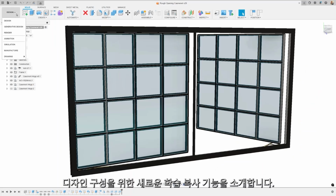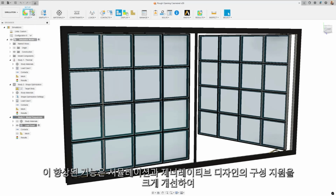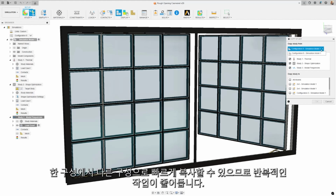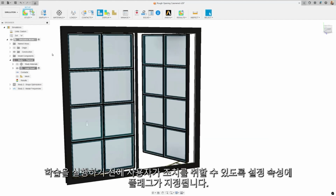We're introducing the new copy study feature for configured designs. This enhancement significantly improves configuration support for simulation and generative design, reducing repetitive tasks by allowing users to quickly copy setup information, such as boundary conditions, materials, contacts, and study settings, from one configuration to another. If any setup attributes are incompatible with the destination configuration, then they will be flagged for the user to action upon before running the study.